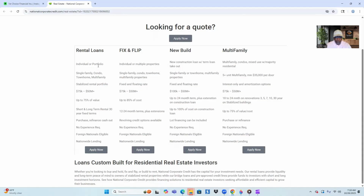Okay. No experience required again on any of our real estate products that we have. They don't require any experience to get approved for the funding. And again, nationwide lending. New build, new construction loans with term loan takeouts. Wow. Okay. New construction loans with term loan takeouts. Okay, I don't need to say anything more about that. Single family or townhome multifamily properties. So they would do new build on single family or townhome and multifamily properties. So they will do that.